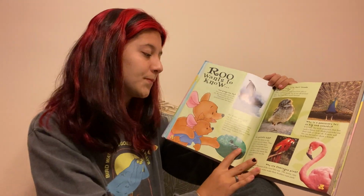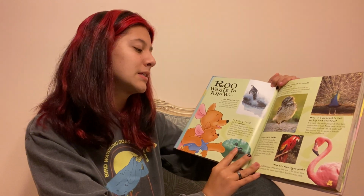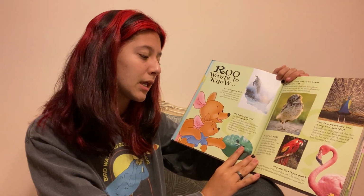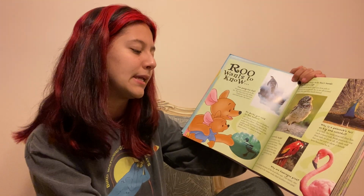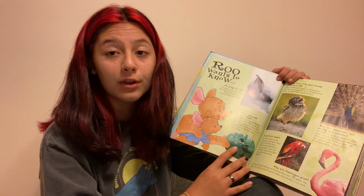Do parrots talk? Yes. They listen to the sounds around them and they repeat what they hear. Since many people have parrots as pets, some can bark like a dog, meow like a cat, and even say the alphabet. Why are flamingos pink? Flamingos are pink because of the food they eat. The teeny tiny shrimp they scoop up from the water make the feathers turn pink.